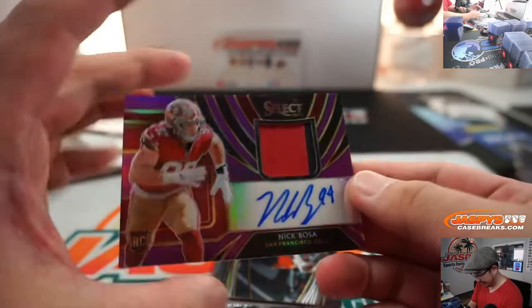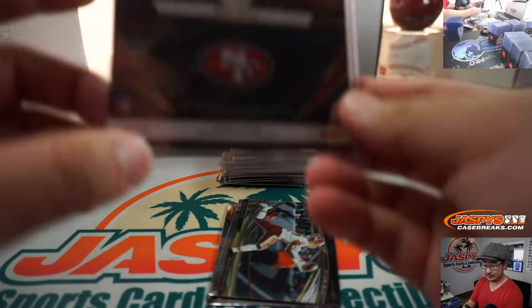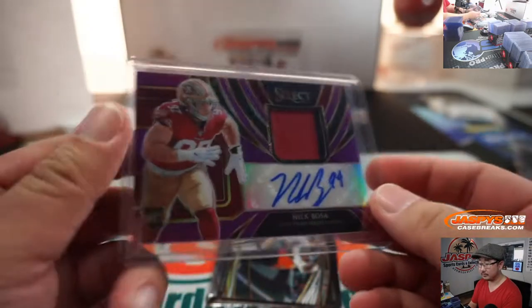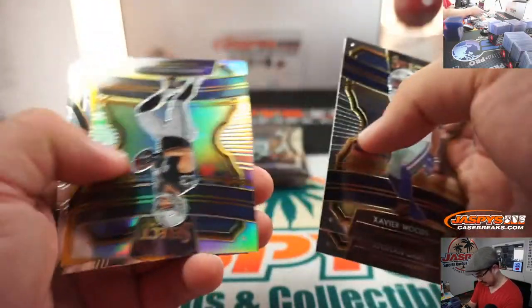18 out of 25, Nick Bosa. Two-color jersey and autograph. Nice. That'll be for Louis, I believe, and the Niners, or Lewis. All right, there was your defensive rookie of the year.